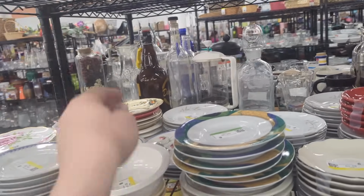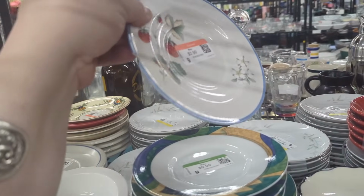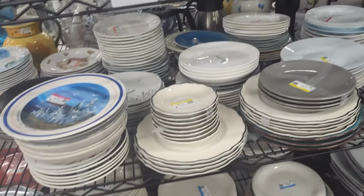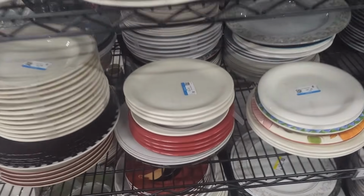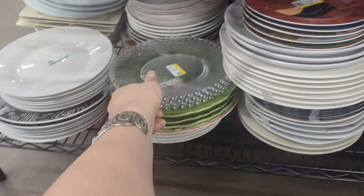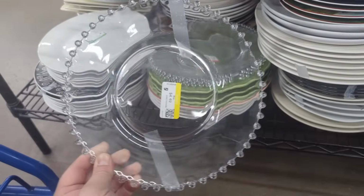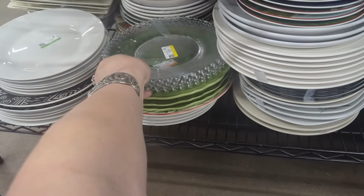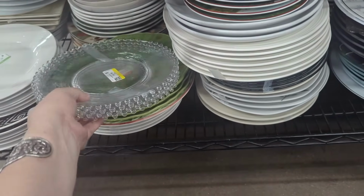Little plates, baby plates, strawberries. Oh, very broken. That's gonna hurt somebody. Gosh, golly gee. I'm not really seeing anything. Those are pretty. Guess candle wick plates, huh? $4.49 for 4 of those.